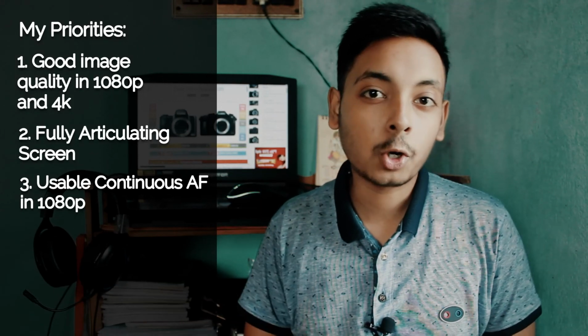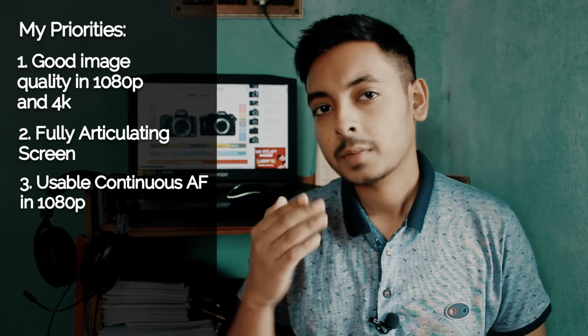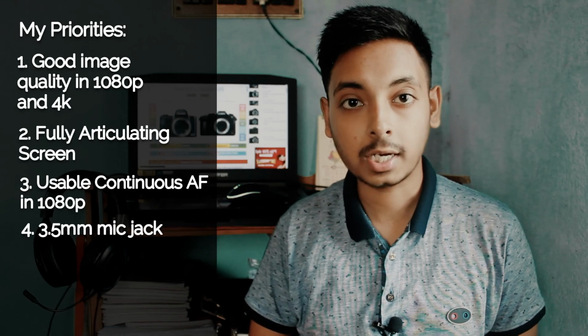So any kind of continuous autofocus is good autofocus for me. But taking you guys into consideration, the camera should have at least usable continuous autofocus in 1080p. Guys, the fourth priority is the camera should have a mic jack.